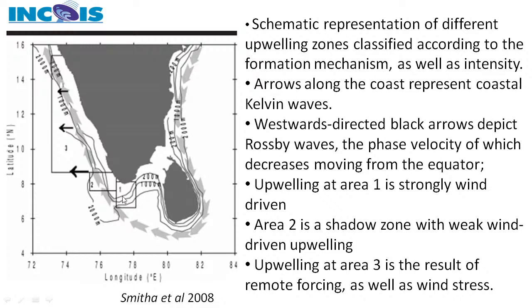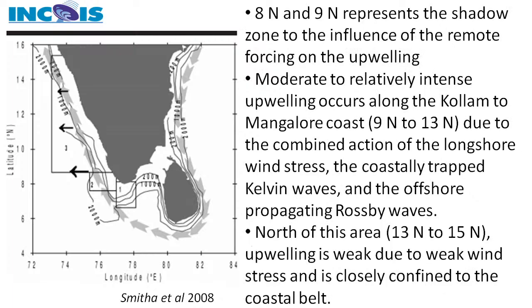However, in this second box, this is a shadow zone with weak wind driven upwelling. Actually the wind driven weak upwelling is there. Now the third box, the upwelling at area 3, is the result of remote forcing. The results are here: remote forcing impacts are there, as well as winds, which are triggering the upwelling here.